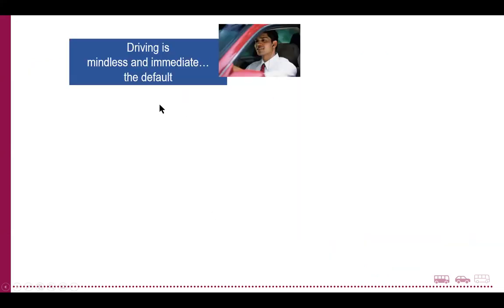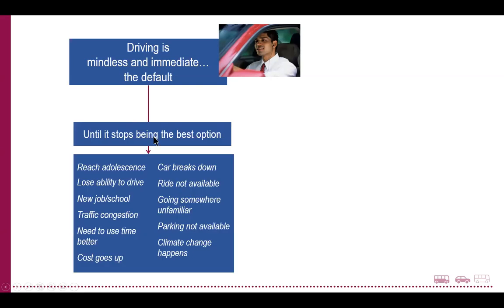So we've got our new rider. We know that driving is mindless and immediate, and therefore it is the default for most people, until it stops being the best option. And that might be because someone reaches adolescence. They don't want to have to get a ride with mom all the time. They lose the ability to drive. They have a new job or school they need to get to. Traffic congestion is getting worse and they're tired of sitting in it. They need to use their time better. Maybe the cost of gas goes up or the car breaks down. Maybe their usual ride's not available, or they're going somewhere unfamiliar where parking's not available. Maybe climate change happens and they decide they need to be part of the solution. Any of these things might be the inspiration, the motivation that gets someone to consider transit the first time.